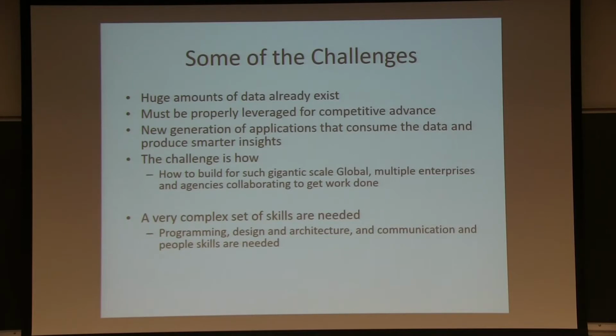So what we know is there are huge amounts of data, and they don't know what to do with it. Can you help us? With what? I don't know. We want to have something big data, right? These data need to be leveraged for competitive advantage. New generation of applications that consume the data and produce smarter insights, okay? So now we're taking old applications producing new data that has intelligence, and we're putting new kinds of applications on top of the new data, right? So we're building smarter and smarter applications.